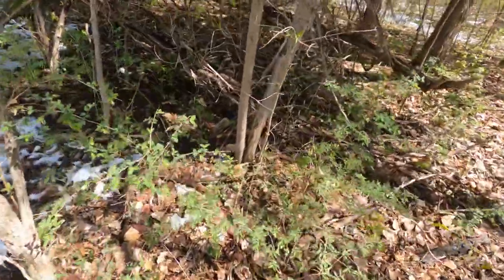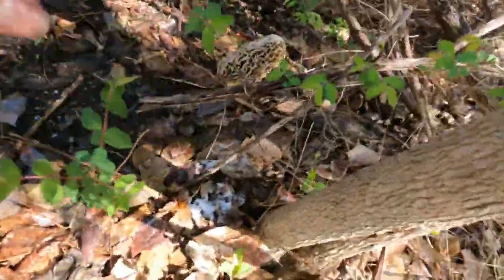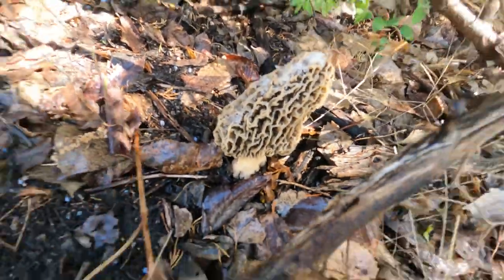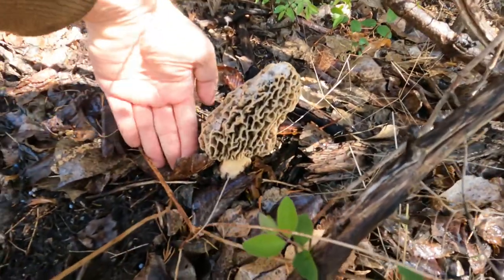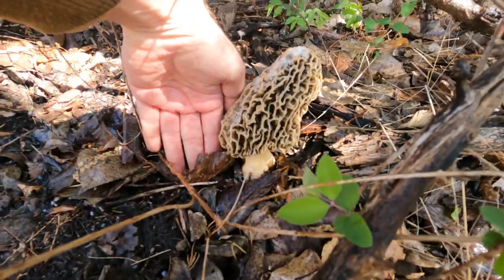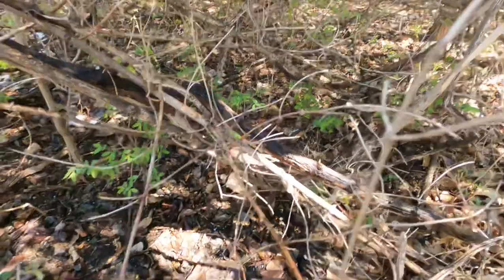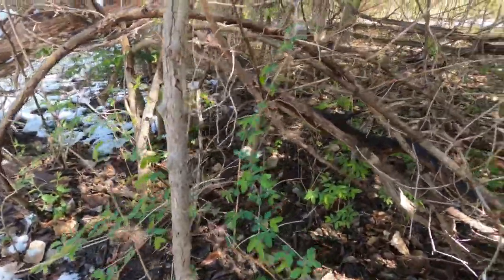Check out this bad boy. Oh my word. That is a monster. That is bigger than my hand. Let's see if I can get my hand in there without getting soaking wet. Look at that. That thing is a monster. Yep, I'm glad I came out here today in the snow. This is awesome. Let's see if we can find some more.